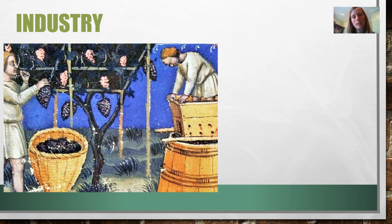Oftentimes this cottage industry also relied on goods provided by the village, and they would sometimes then either swap or sell these goods to other people within the village.